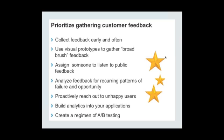You want to take that feedback and analyze it for recurring patterns of failure where you need to do things better, but also opportunity where customers really like what you're doing or they're giving you good ratings. You need to proactively reach out to unhappy users, and you need to build analytics into your application so you can actually see how customers are using them and see the real journeys and how they compare to the anticipated journeys that you thought your customers would take.